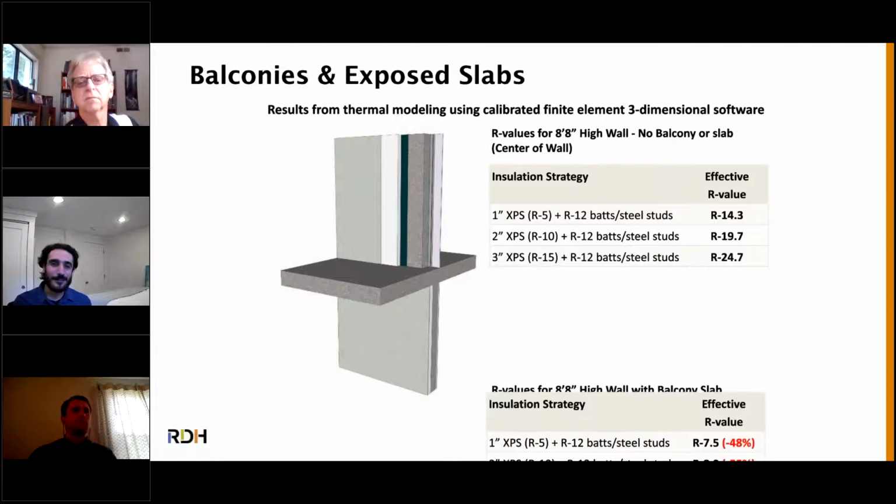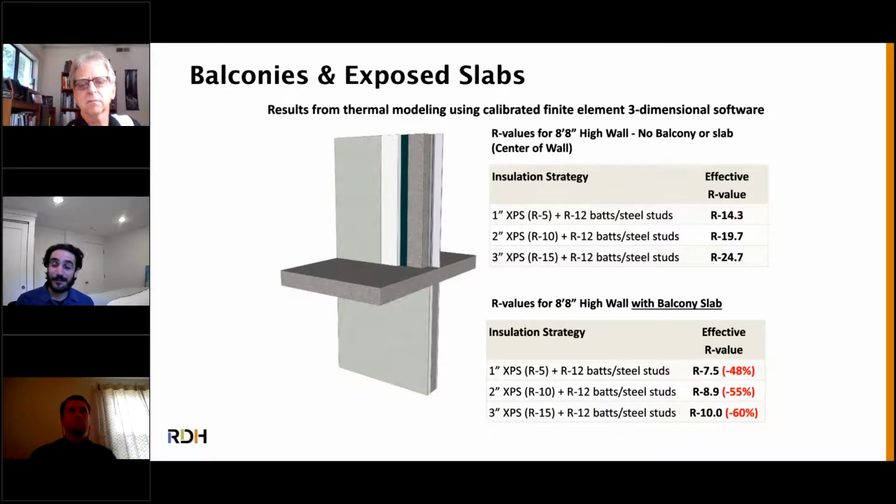So then we do the simulations. We have an 8-foot, 8-inch high wall. We add in this slab penetration, and what's the overall R value of the actual assembly? It's reduced by 50%-ish. So that's why we're addressing this. This drives us crazy as enclosure consultants. These are huge thermal bridges. They really dramatically affect the enclosure thermal performance. So we're insulating them now in the city, as we should. Let's go to the next one, please.